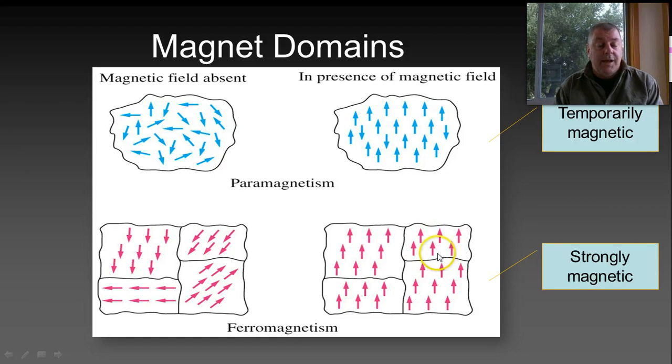The domain theory basically says that if we look at something that can be magnetic, be it permanently or temporarily, it's made up of little domains, and these little domains are thought of as little bar magnets, little mini magnets. And so a bar magnet would be made up of lots of mini magnets combined. Each of those mini magnets is referred to as a domain.